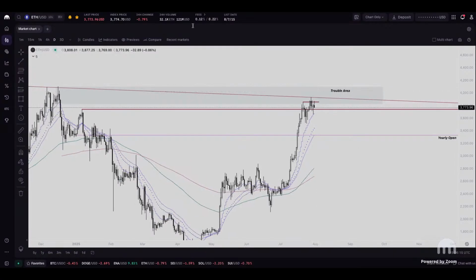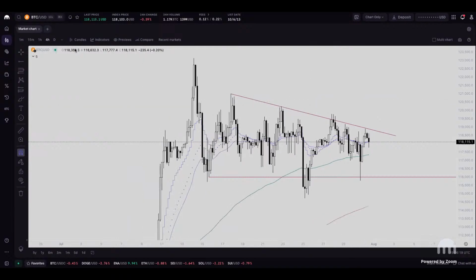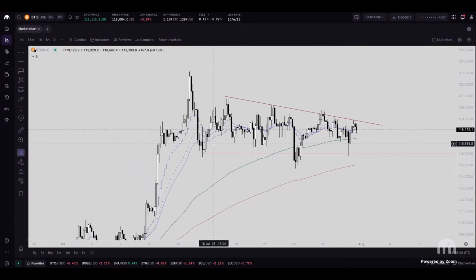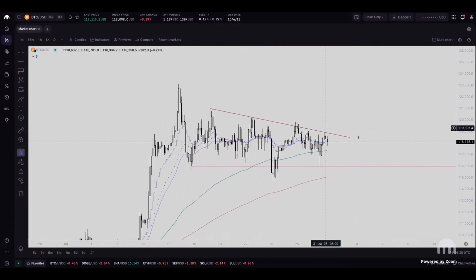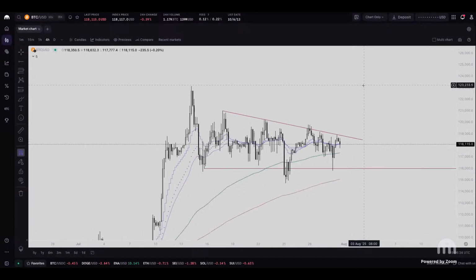I do think we are at some key areas also for BTC. You can see with this chart that we are in the middle of holding this support and our EMAs, but we're not breaking out. So we're holding support, but not breaking resistance, which, like you said, indicates that we are in that chop area.